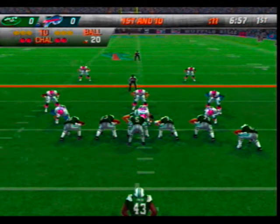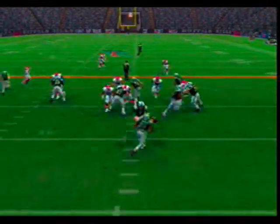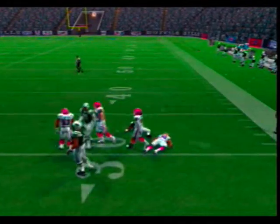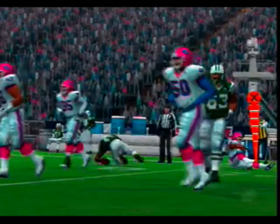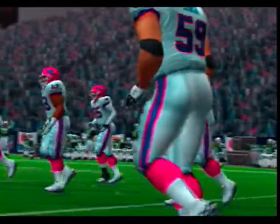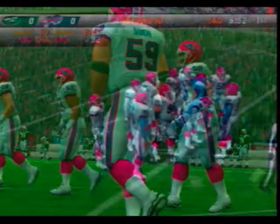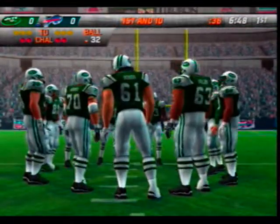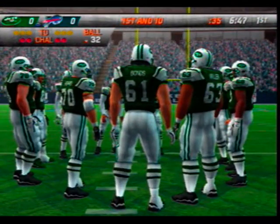The Bills come out in a nickel package. McPherson is there on the stop at the 32. And he was able to create a lot of space on that run, John. Well, it started with some good blocking. And when he got through there, he turned up field, and they weren't in position to tackle him.